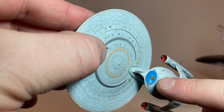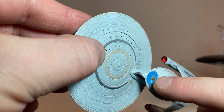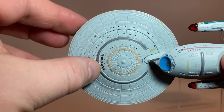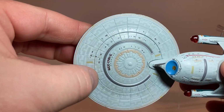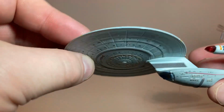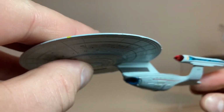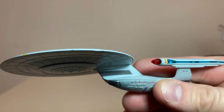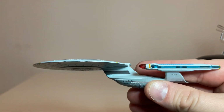Nice painted deeper shade of blue for the deflector, with a nice little gold for the central area. And then, of course, again, this little phaser strip on the bottom is embossed on there, so that's very nice. And then you're feeling around here and you can feel all kinds of textures. Got this black ridged area here, very indicative of the U.S.S. Excelsior. Again, the ship is basically a cross between an Excelsior and a Galaxy class.